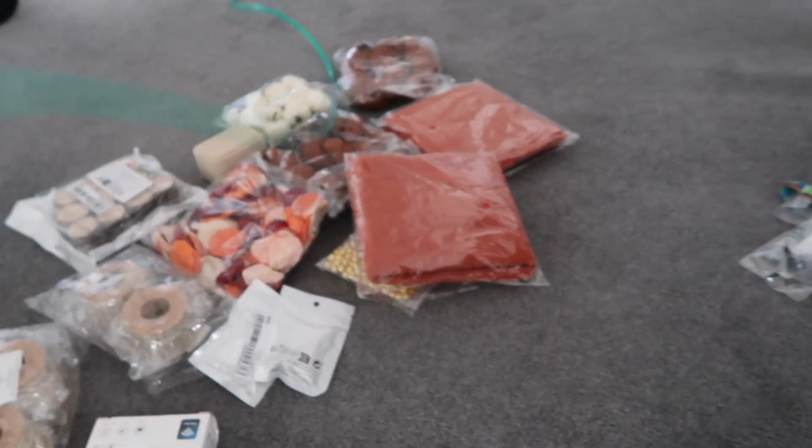We've got a few of our wedding bits arrived today. I need to reorder more because some of it didn't arrive, so I'll need to get in touch, but I thought I'd show you. Excuse the cable.